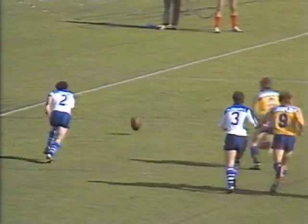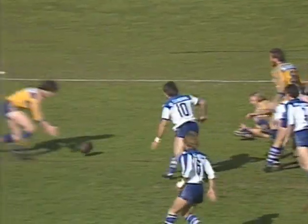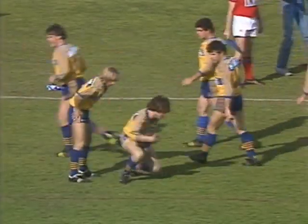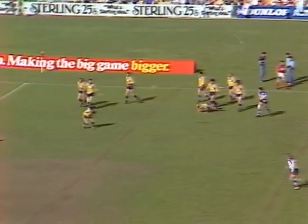A couple of times that we have seen Canterbury Bankstown play against Parramatta this year, their pattern's been fairly obvious, and we saw it again there. They worked play to the centre of the field, had some of the Parramatta forwards out wide in defence on the blind side, and they brought the ball quickly back to that blind side and found an overlap.